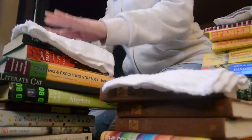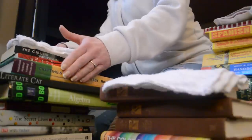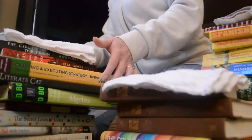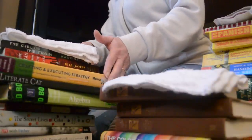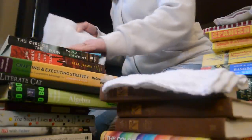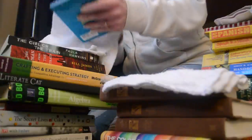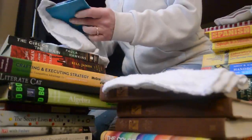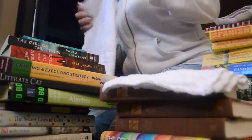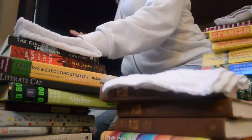Okay. And then I'm going to just go through all of these books. And I will keep the ones that I want to keep. Just sort of show them to you a little bit. And I will probably need to clean some of them off because they collect a lot of dust as well. Okay, so I'm going to get started with cleaning off the shelf first.